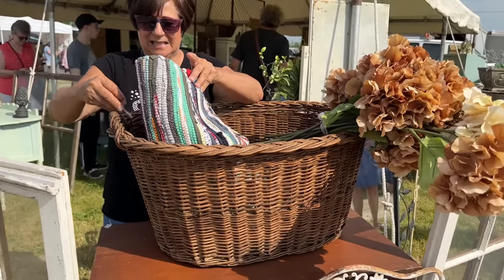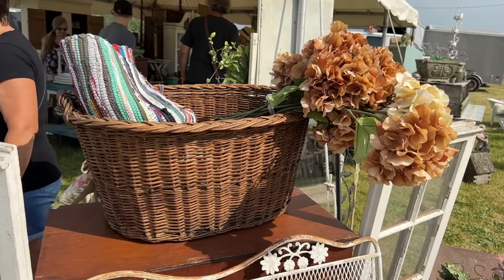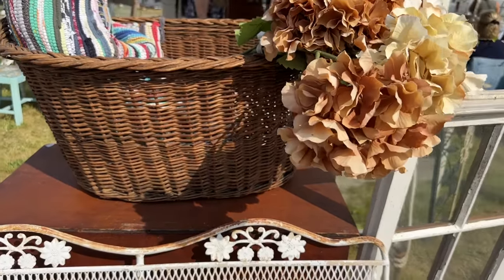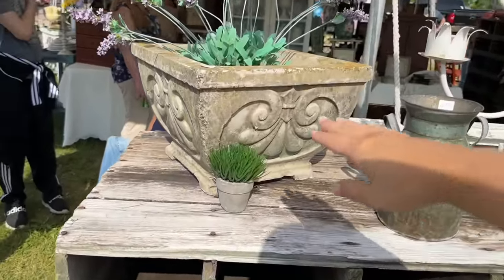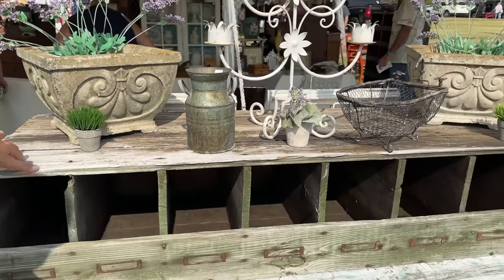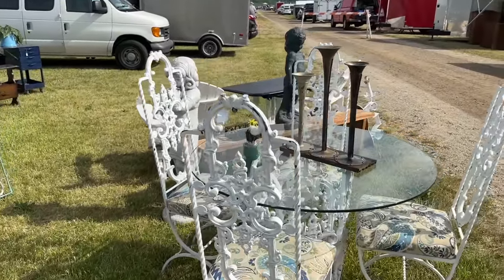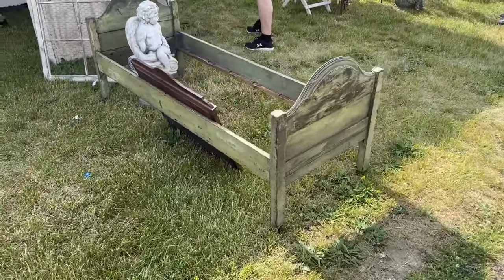$75. I love it. I don't know if I'd want to use that. I'd be worried if it got wet and stuff. So what are you looking for, plastic? Look at these planters. I love these. $58 each. I love how they got this. Could be like a bench on your porch. She always displays things really nice, isn't it?